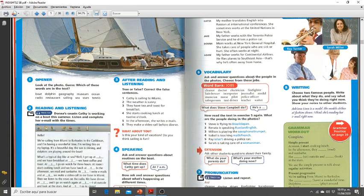Ask and answer questions about the people in the photos. Choose from these jobs. Yes, that's right. This activity you're going to write in your notebook too. Okay? Now, you're going to make the questions and the answers. For example, what does Steve Campbell do? He's a pilot.